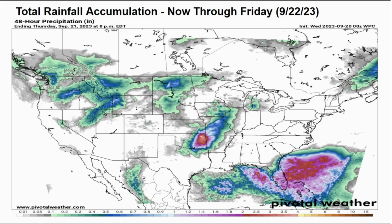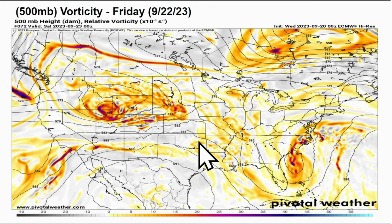Looking at that time frame, the total rainfall accumulation now through Friday morning on the 22nd of September here, you can see the heaviest of the rains will be falling from the mid-Missouri Valley back here into the southern plains, so Springfield, Missouri, getting back toward Tulsa, getting into the Fort Smith, Arkansas region. Some of those areas could be seeing a couple inches to a few inches of rain as we go through Friday morning, possibly some minor flooding inconveniences down here into eastern Oklahoma through that Friday time frame. So turn around, don't drown, especially if you see flooded roadways.